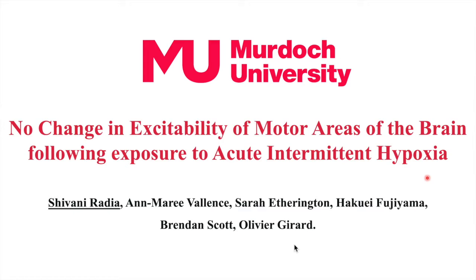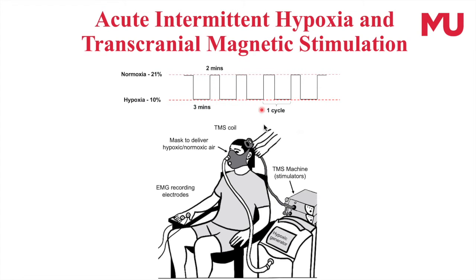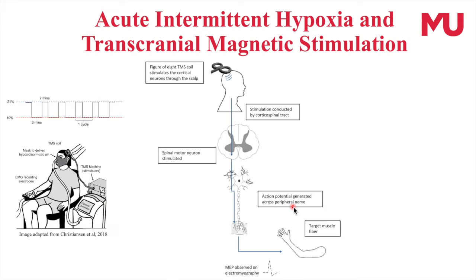Good morning, everyone. Acute intermittent hypoxia, or AIH, is a safe and non-invasive treatment approach involving brief, repetitive periods of breathing reduced oxygen air, alternating with ambient room air or normoxia. Induced hypoxia can be delivered using a hypoxic generator, as shown in this diagram, and AIH-induced changes on motor cortical excitability can be quantified using a non-invasive brain stimulation technique called transcranial magnetic stimulation, or TMS.